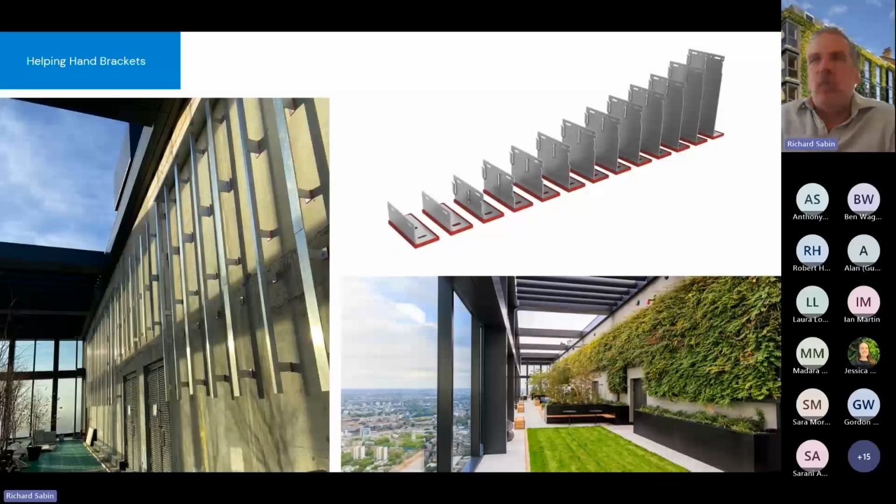When we start to look at a helping hand situation, we can start to think about ventilated cavities. We can start to think about how we could be putting insulation within this cavity space as well, which is actually what happened on this project. This is the 75th floor of the Pinnacle building in Canary Wharf.